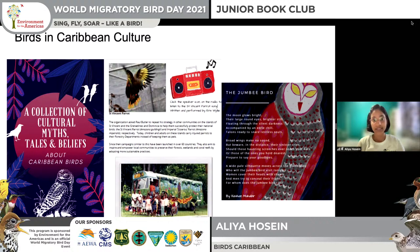For example, we see the St. Vincent parrot on this slide here, and this parrot, as well as the other endemic parrots in the Lesser Antilles, were very prominent during that historical event for the islands. As they were becoming independent, they associated very strongly with their island's endemic parrots. And we were also able to collect some poems and really wonderful artwork from our members.